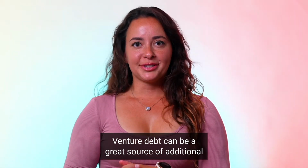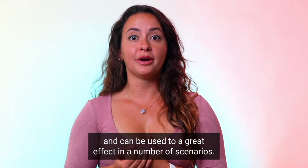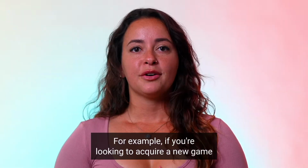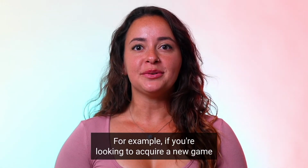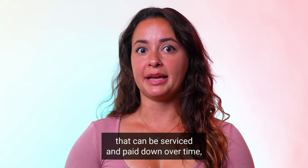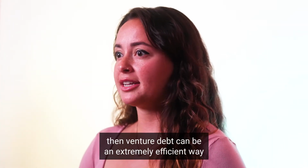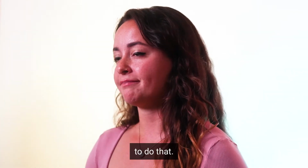Venture debt can be a great source of additional, lower-cost capital than raising equity and can be used to great effect in a number of scenarios. For example, if you are looking to acquire a new game or title from another publisher with a predictable cash flow that can be serviced and paid down over time, and you need to fund the acquisition up front, then venture debt could be an extremely efficient way to do that.